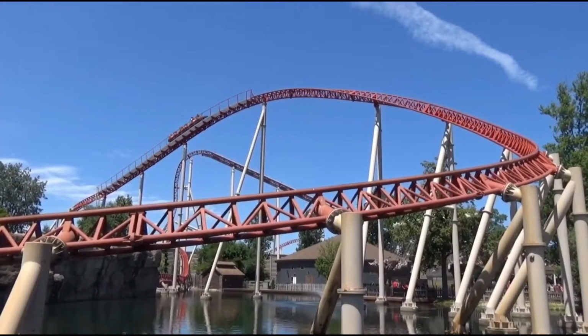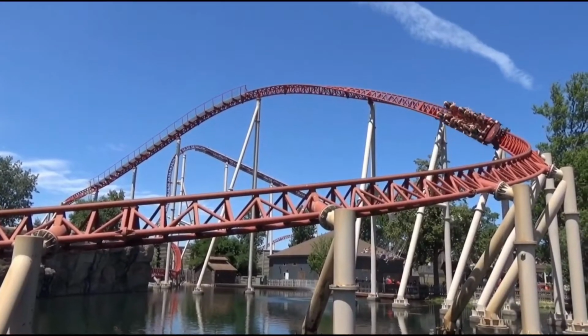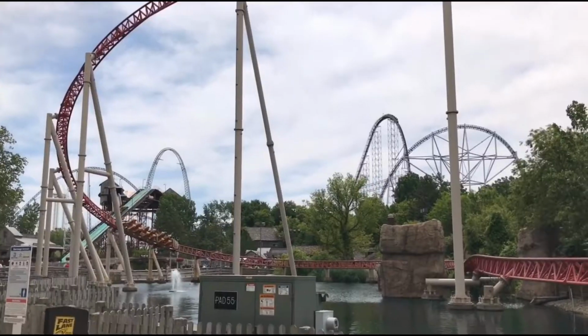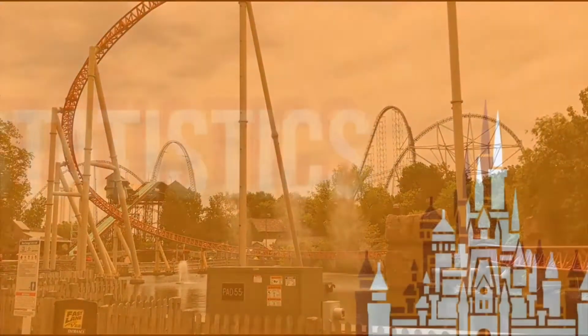Because I live so close, Maverick is one of the coasters that I have ridden more than most, so I have quite the developed opinion about it. Keep watching for Maverick's overall score and placements.